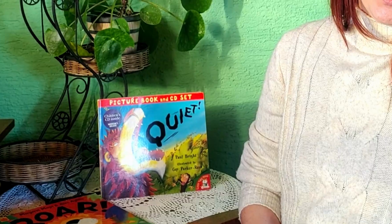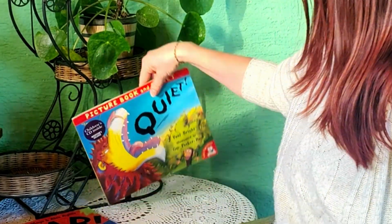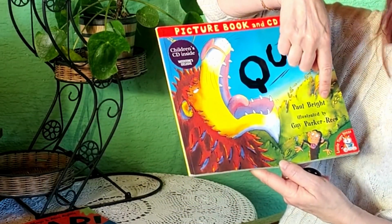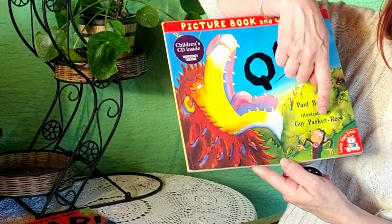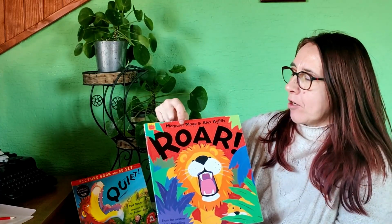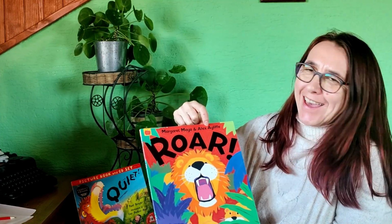Hi, today we'll talk about two books. The first one is Quiet by Paul Bright and illustrated by Guy Parker Rees. And the second one that complements Quiet perfectly is Roar by Margaret Mayo and Alex Iliff. Both can be very well used for teaching young English language learners, especially if you combine these two picture books.